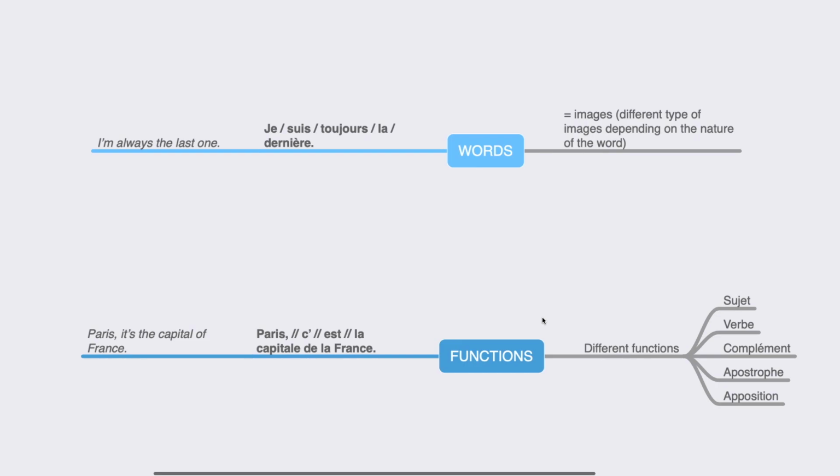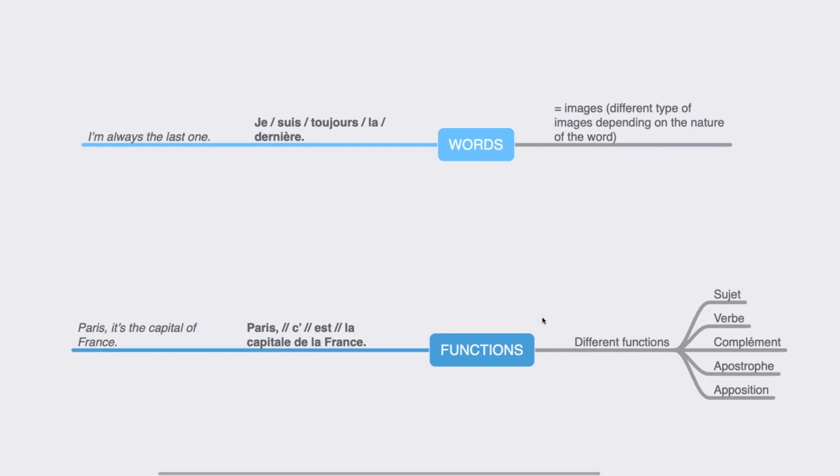Let me just zoom in on it, yes, perfect, okay. So, what is a function? A function is a group of words that have a role within a sentence. Identifying different functions is going to help you make sense of who does what in a sentence, basically. How are those different words related to each other? What picture do they form? Take the second sentence, for example. We can start to look at all the different words, okay?